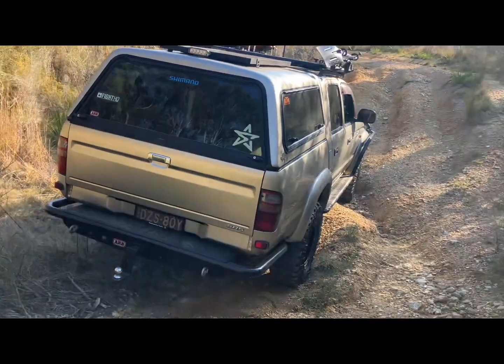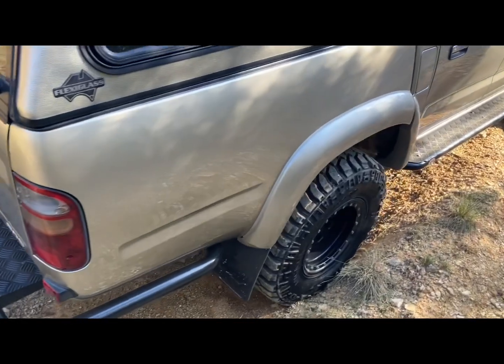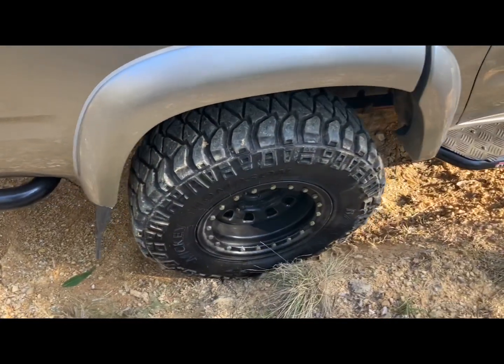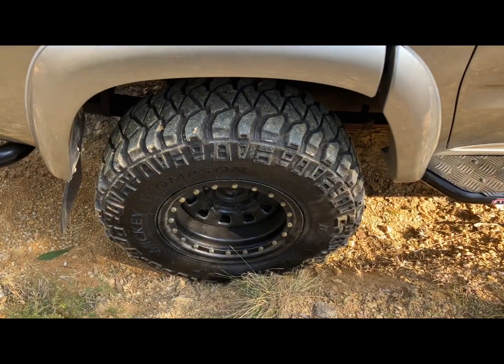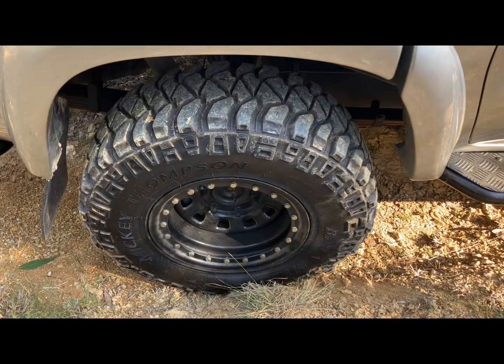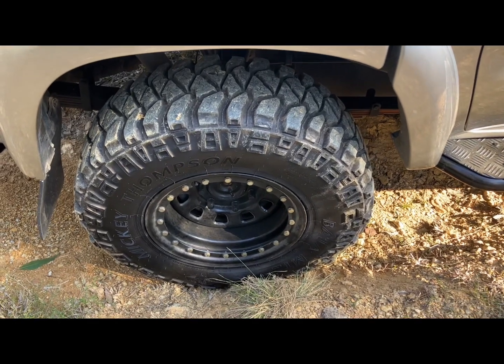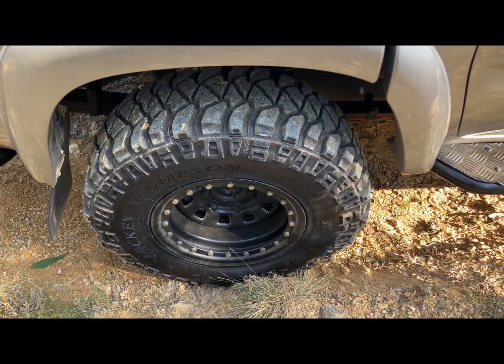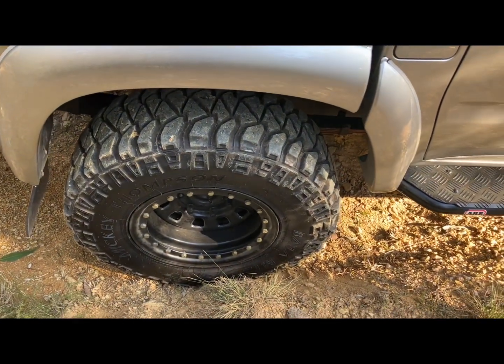It does also have the ARB long range tank, and I'm running 31x10 Mickey Thompson mud terrain tyres. That's the biggest legal tyre I can run on the car. They are a good tyre. I've been quite happy with them. They're a bit louder than the KM3s and the KO2s that were on it previously. But I haven't had any dramas with them. I don't mind a little bit of road noise.